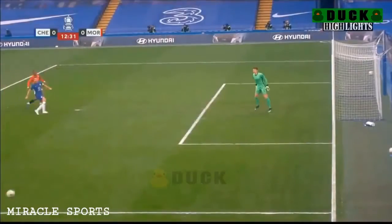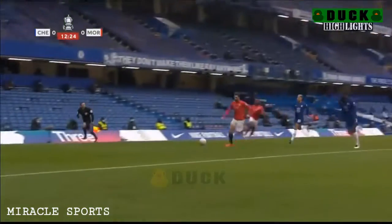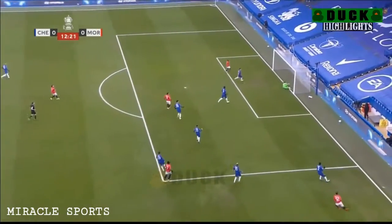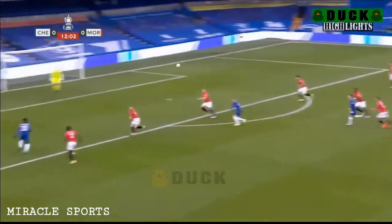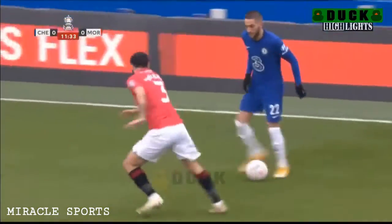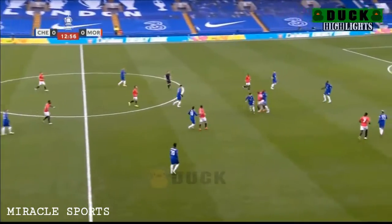Let's see this again. How close was it from Phillips? Just grabbed it, didn't he? He did just grab it, but he could have easily pushed that into his own net as it bounces in front of him. Just held on. Drifted forward by Ziyech for Hudson-Odoi. I confess, I thought it had a chance for a moment there. It was very close.